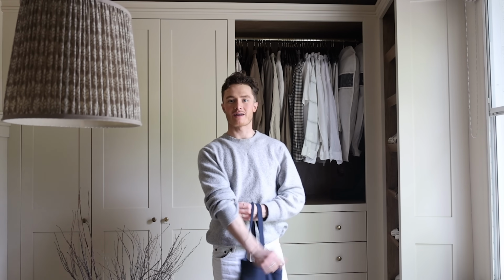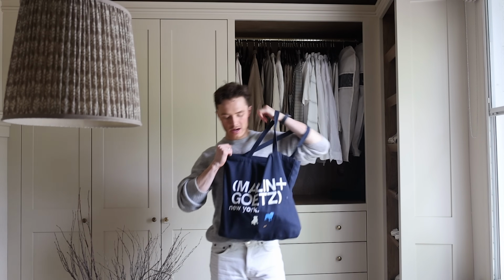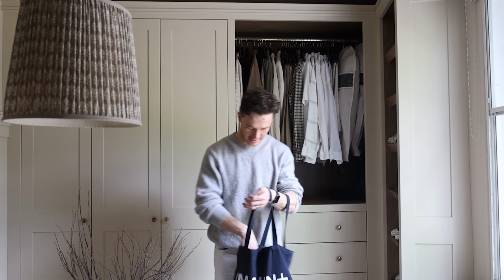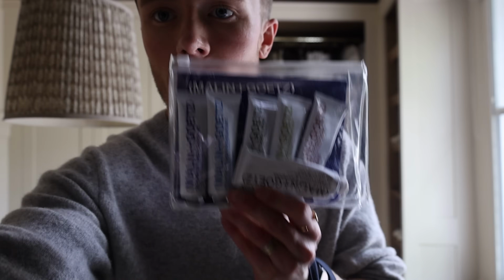Right, I have just moved upstairs to tidy around here and I'm feeling so good, so refreshed, just cleansed, having a big sort out, unpackaging things. And I found a bag of other things because I went to an event with Malin and Goats, or Gwetz, I'm not sure how you pronounce it, last week. I've actually used a couple of these things already, but they did pop in.